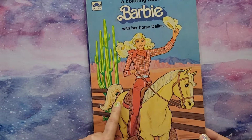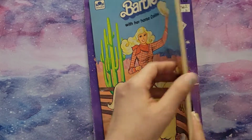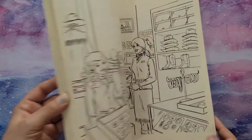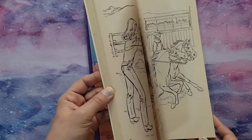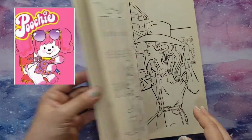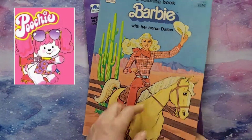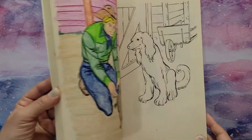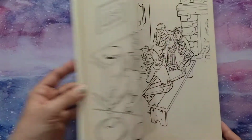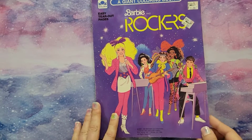This one I actually remember having as a kid. I remember one of my babysitters had bought it for me, and another little girl, she bought, I think it was this little dog called Poochie. And I remember being so upset that I got this one, and not the Poochie one. I remember I was very jealous of the other little girl that got the Poochie one. I was probably maybe 7 or 8 years old at that time.